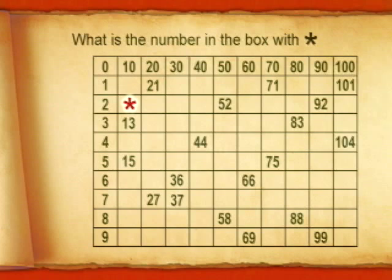First row, first star. What number goes here? 12. First row, second star. What goes here? 17. Second row, what should be here? 24. Third row, first star. What number goes here? 31. Third row, second star. Then what should be here? 38. Fourth row. What is this number?